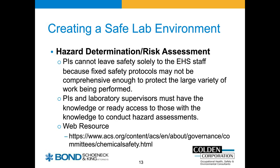I want to make sure that we understand that principal investigators and instructors cannot be left alone to figure this out exclusively, nor can PIs just throw their hands up and rely solely on EHS to cover all the reviews of all the interesting things going on in their labs. There's got to be a dialogue on these risk assessments so that EHS folks know what knowledge base researchers have regarding health and safety, and PIs know what resources are available to them.